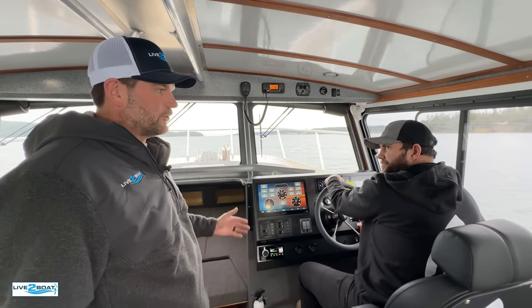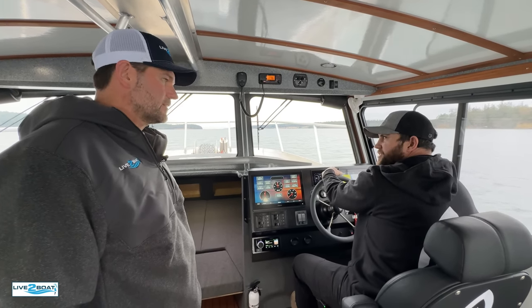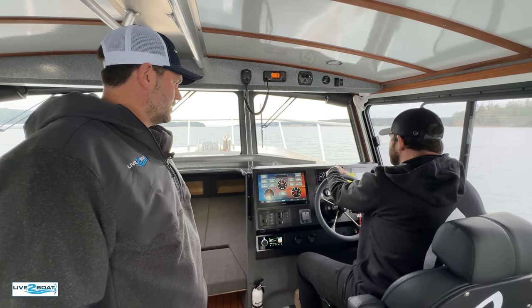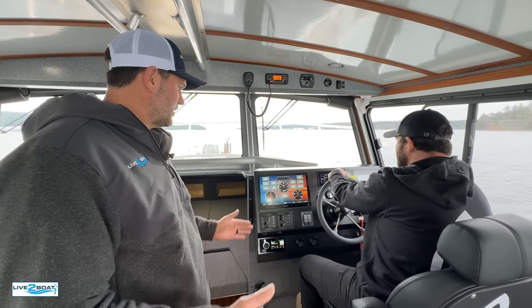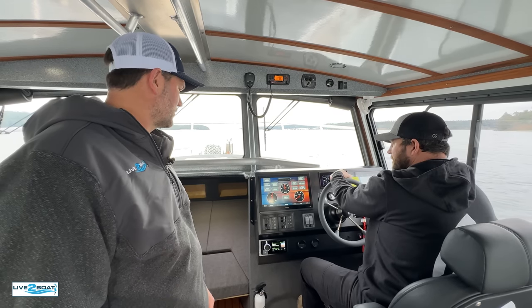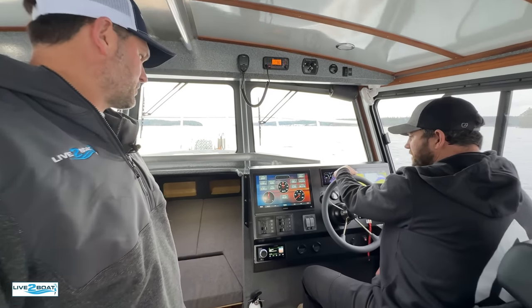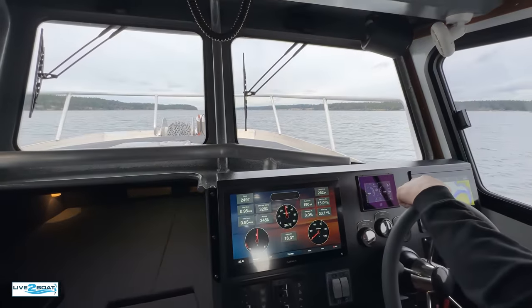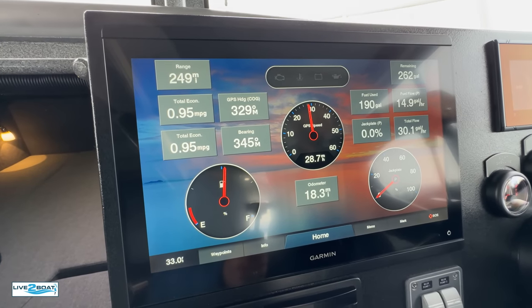34 footer with a 12 foot beam. Yeah, with all the space here. A lot of systems in here too, generator and the fish holds. A lot of weight, but there's not a lot of hull in the water. With those sponsons, they're really narrow. They slice right through the water. And we're getting good fuel economy right there. Mile per gallon, 28 miles an hour, 29 miles an hour. That's really good, buddy. You want to see what the top speed is?